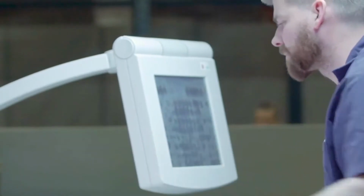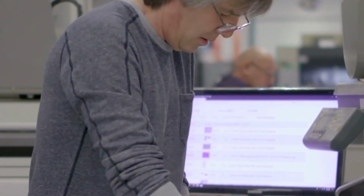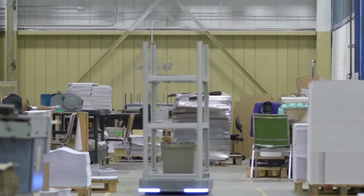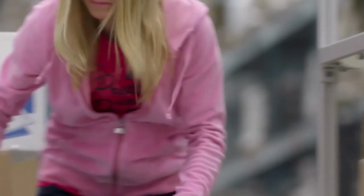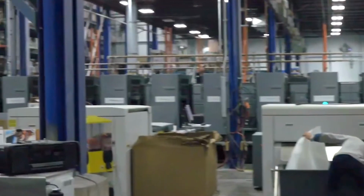We have a lot of people that are specialized on some of these pieces of equipment, and we don't want them spending their time transferring paper from one area to another. Now with OTTO, it's 30 seconds. I load my printed material, send it off, and I get to keep the machines running a lot longer. It keeps the people on task with what they're trained to do, and it makes the company more efficient.